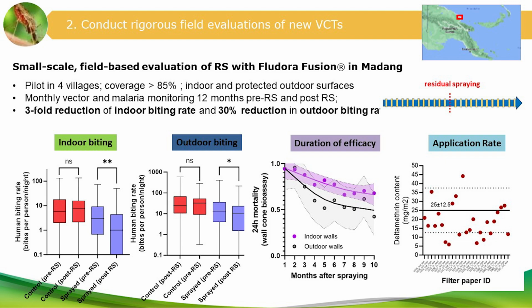Now, within the second aim of the study, we conducted a small-scale field-based evaluation of residual spraying with Fludora Fusion in Madang.